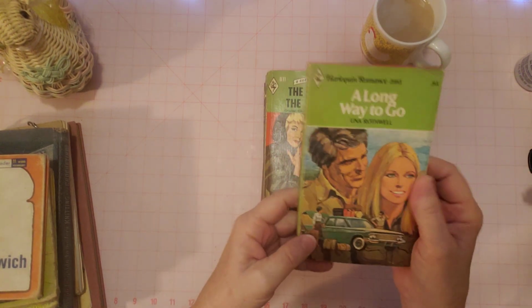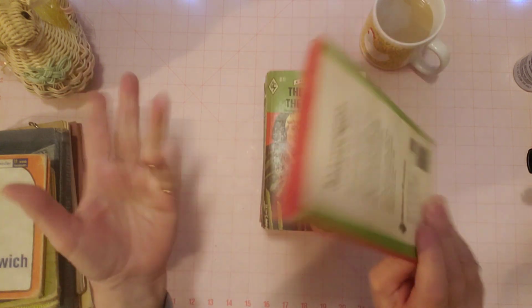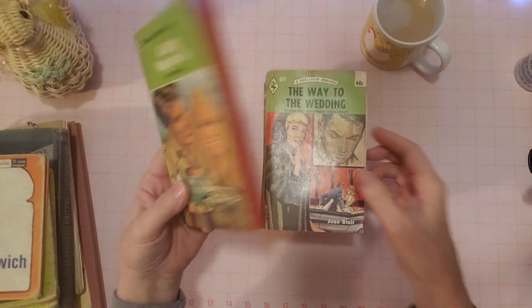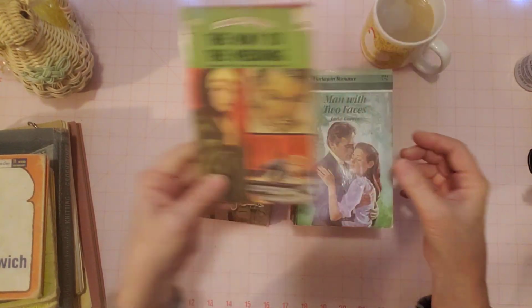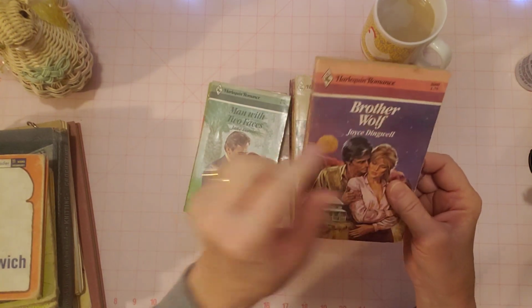So this attracted me when I first saw these, the picture on the front. They're paperback books, okay? So the picture on the front attracted me. I was like, oh, these are cute little paperbacks, aren't they? And they have all these little retro pictures on them. But they're Harlequin romance.